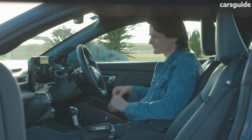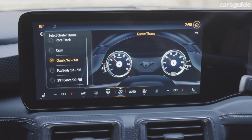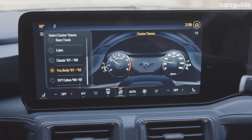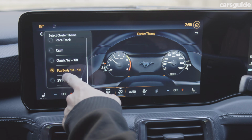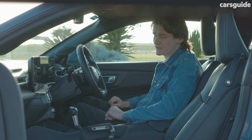cool, gotta say. There's also further customization for the dials. You can go through between Fox Body, Classic and SVT Cobra dials in this car, and I assume there's going to be more added in the future. You've got all sorts of other dials you can set there as well, and they're all pretty legible.